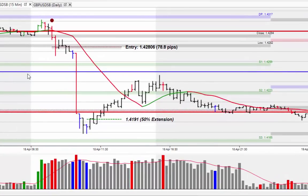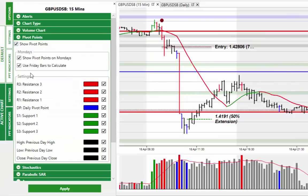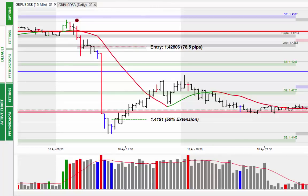So yesterday we see the market trying to move higher, trading off the previous day's close. I've put the pivot lines on the chart here. You can see them there in settings. Click apply if you want to put them on, and then click save. Really useful in combination with the psychological levels.